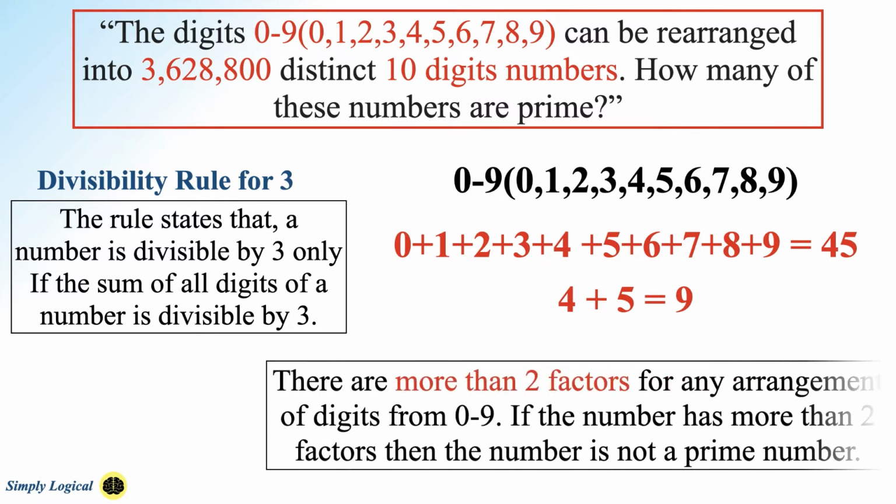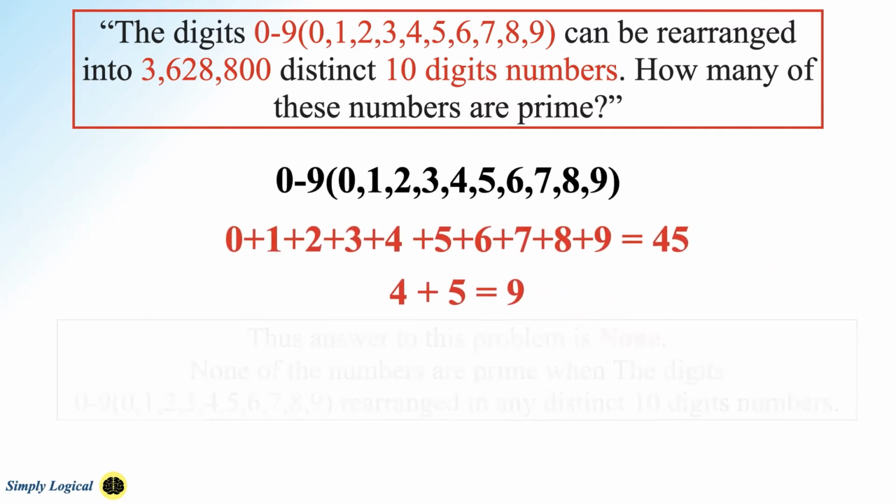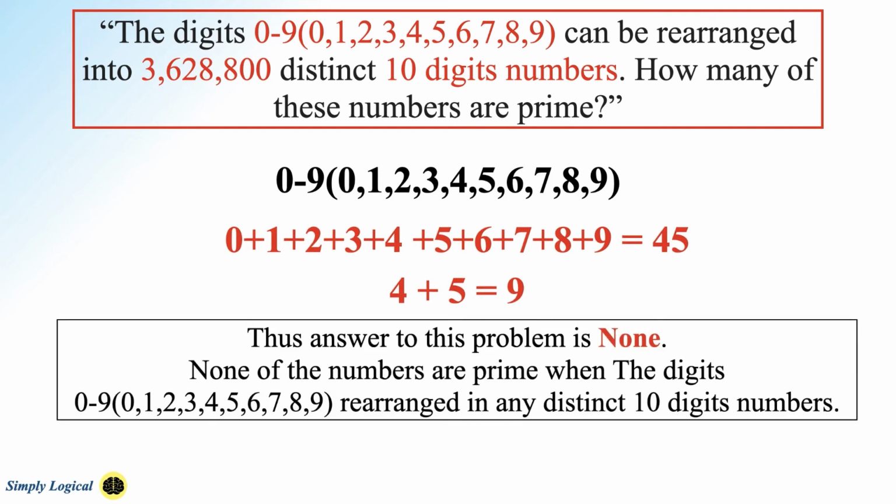Thus, there are more than 2 factors for any arrangement of digits from 0 to 9. Now we know that if the number has more than 2 factors, then the number is not a prime number. Thus, the answer to this problem is none. None of the numbers are prime when the digits 0 to 9 are rearranged into any distinct 10-digit numbers. To summarize, the sum of numbers from 0 to 9 is 45 and therefore can be divisible by 3. Since the number of factors is more than 2, none of the numbers are prime.